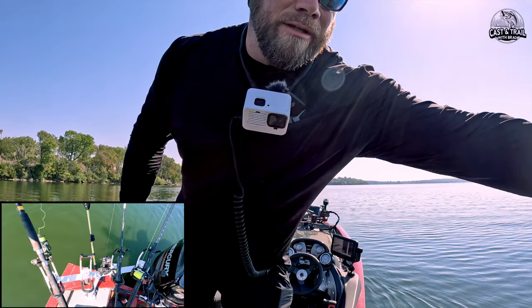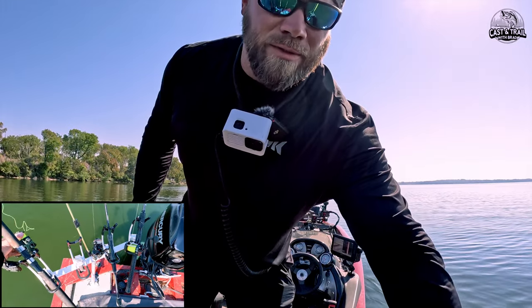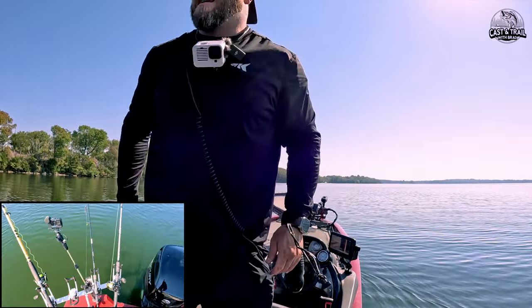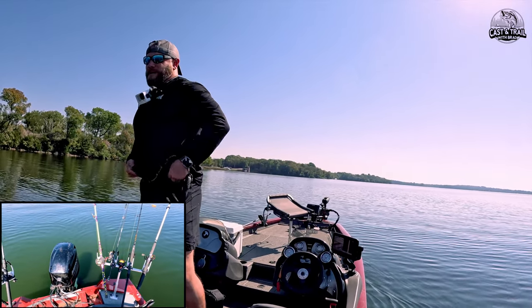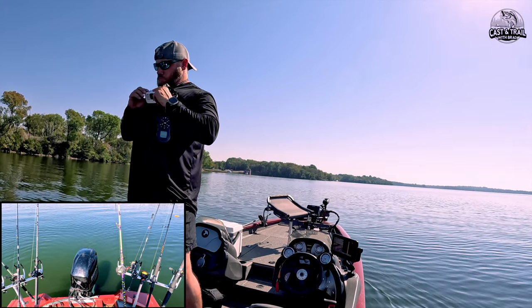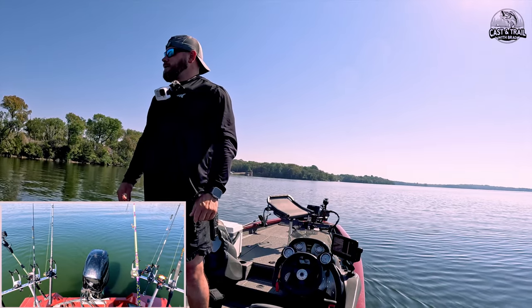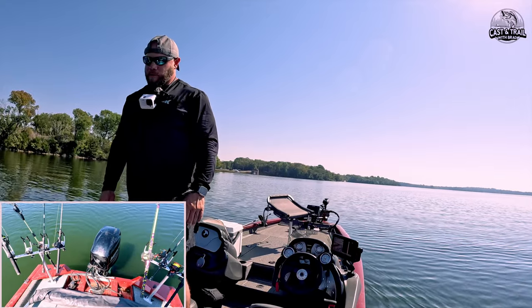Only had a few bluegill today. That ain't gonna cut it. Let's get some big blues. They're in the water. They are here. I know that. I've caught them several times, so I know we can do it. But problem is, are they gonna want the bait we're throwing today? Got two more I'm gonna rig up, so.